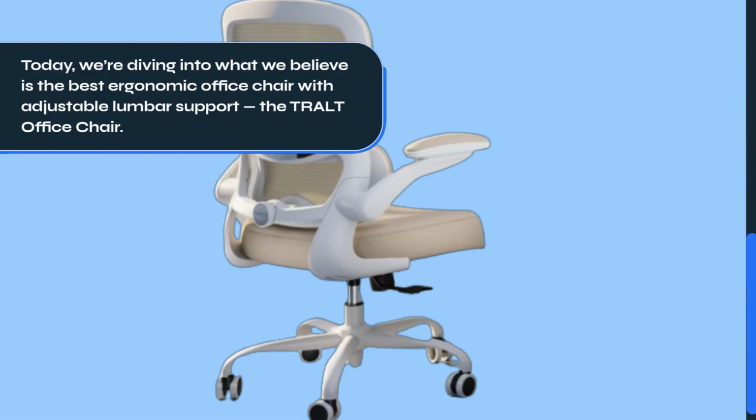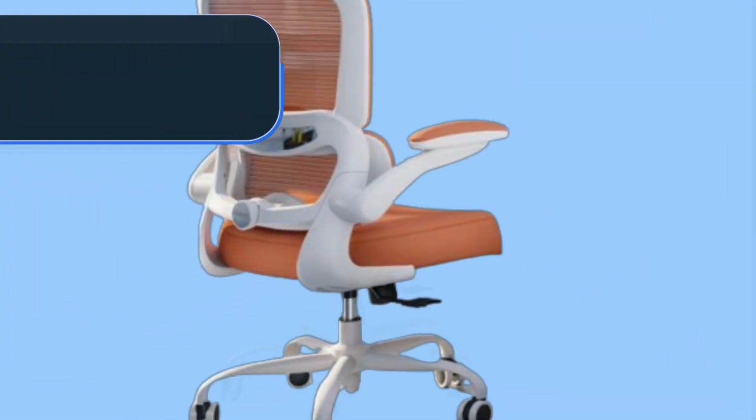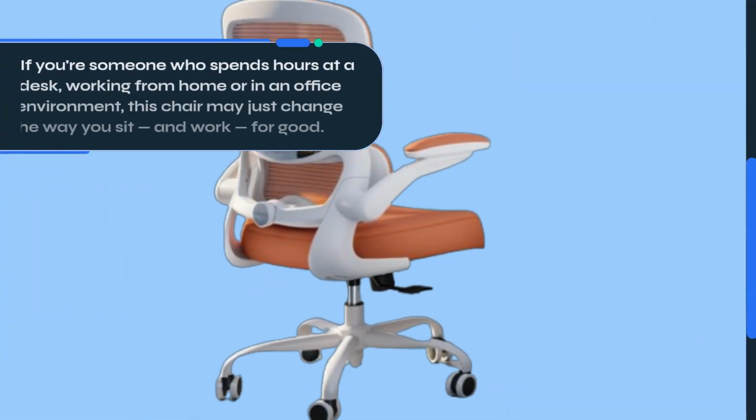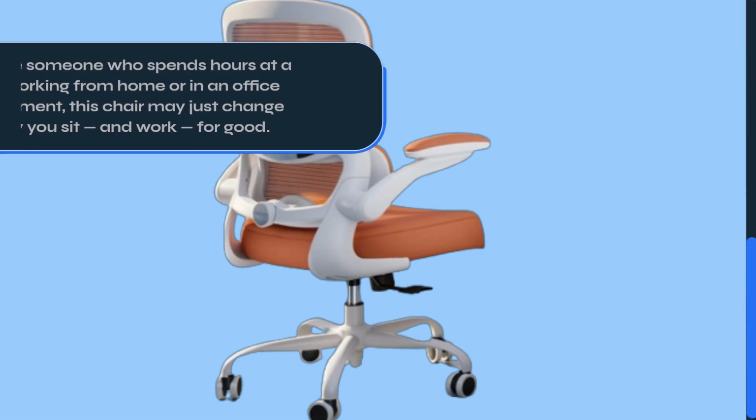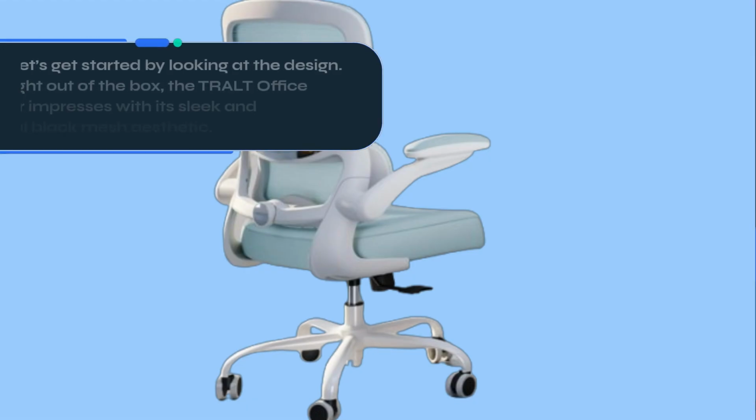Today, we're diving into what we believe is the best ergonomic office chair with adjustable lumbar support, the TRALT office chair. If you're someone who spends hours at a desk, working from home or in an office environment, this chair may just change the way you sit and work for good.